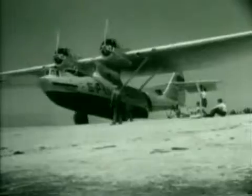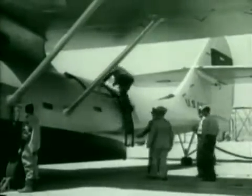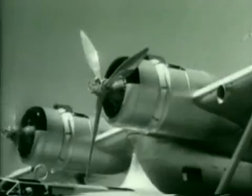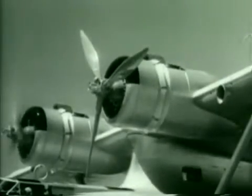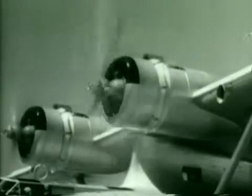Before each plane was handed over to the Navy, it was thoroughly inspected. In most aircraft at the time, the pilot and engineer were stationed close together, but in the PBY they were separated and could only talk to each other by interphone. You can see the engineer's window located in the wing spar at the bottom of the picture.